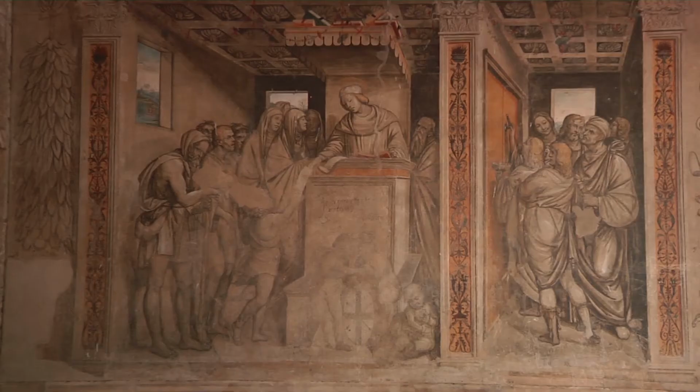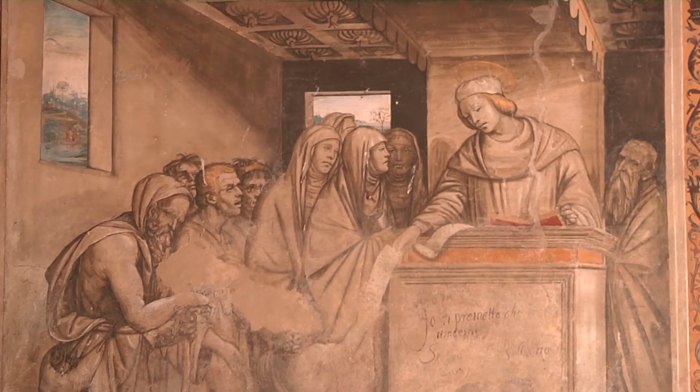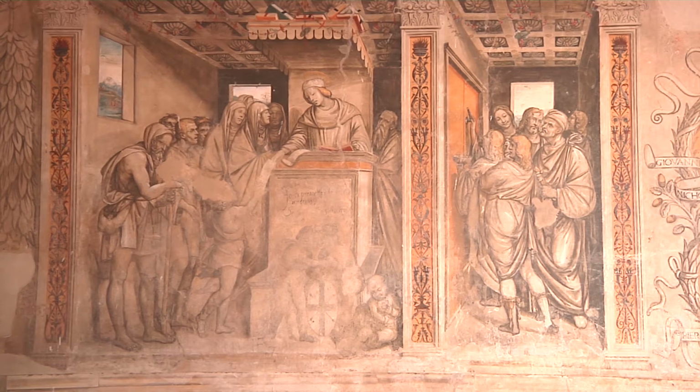The episode is painted in 2 scenes. On the right, some wealthy people are shown with cups filled to the brim with golden coins, attempting to corrupt Saint Ivo, the patron saint of jurists. On the left, in a vaster space, the saint administers justice in favor of the poor, without being corrupted.